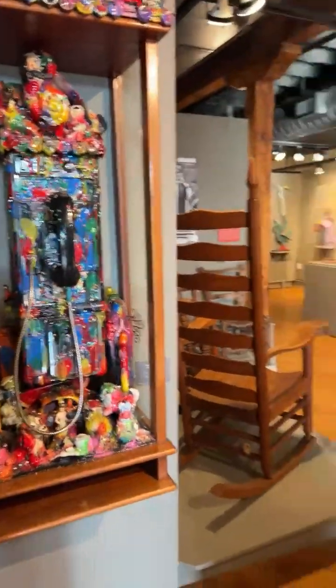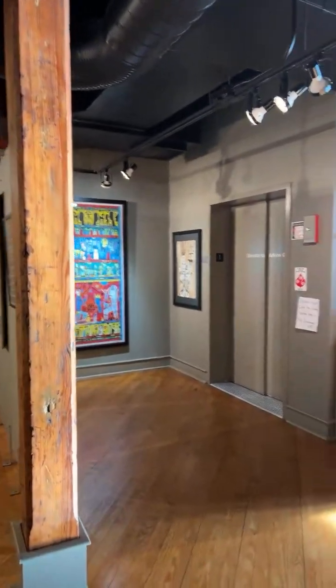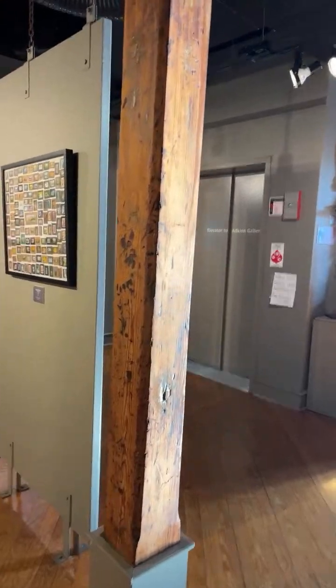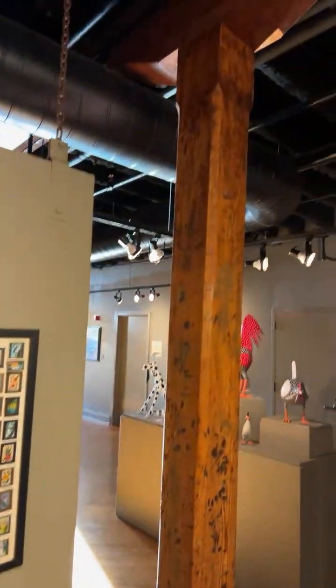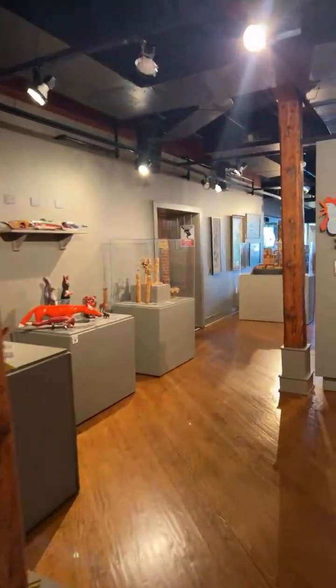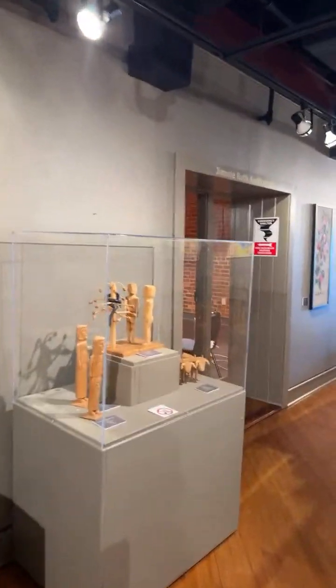Now, before I bid you farewell, I've got to tell you the architecture of this building. It was built between 1904 and 1906. It was a warehouse grocery store for the northeastern Kentucky region. These posts are original here. Let's take a little walk. It was called the Morehead Grocery Company.